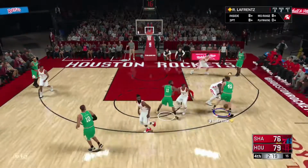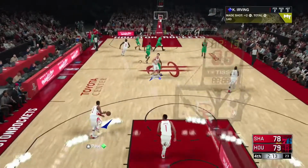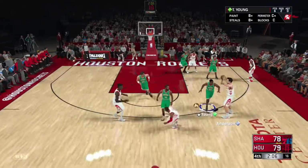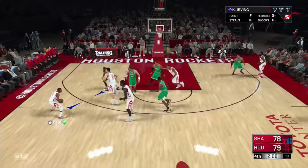Irving passes to LaFrance. Back to Irving. Count the bucket, coming off a perfectly placed assist. And he has the chops for this, raising the intensity when it matters most. He's showing you he wants to close this game out. That's an attitude that he brings and is appreciated by this team. Now, here's Capella.